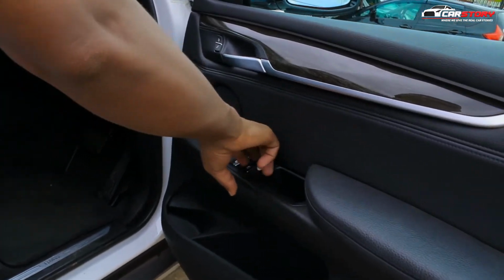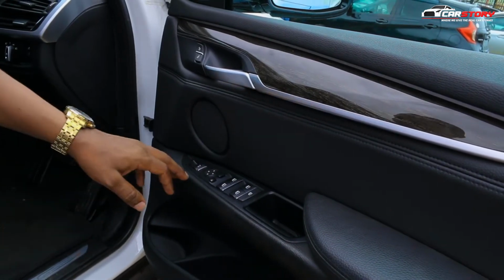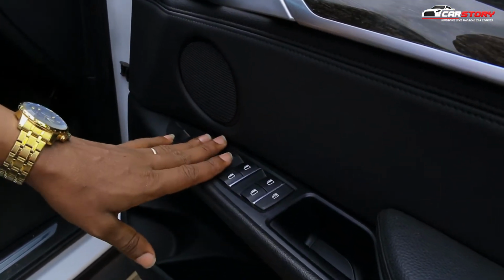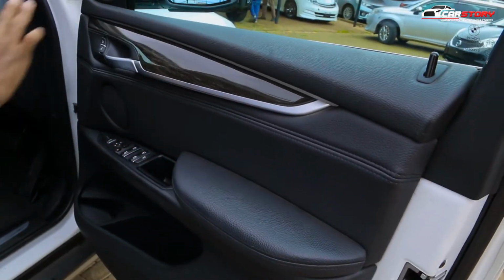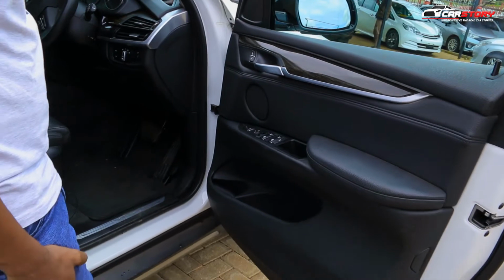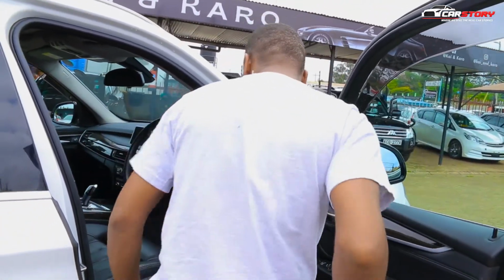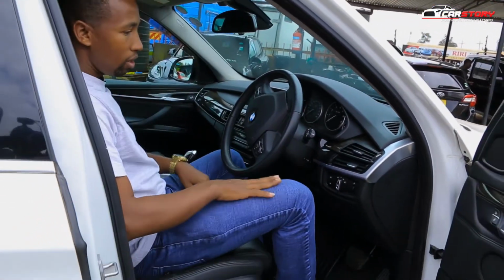Now, the door looks like this. Here you control your rear windows and front windows, and you can also have your trunk opened by pressing or lifting that button. This is where you control your side mirrors. And also you have this wooden finish that makes the car look so executive. Of course, BMW is executive as we all know, but it increases the executive look. Now, let's get to this great sporty utility vehicle and see what we have on the inside of this car.